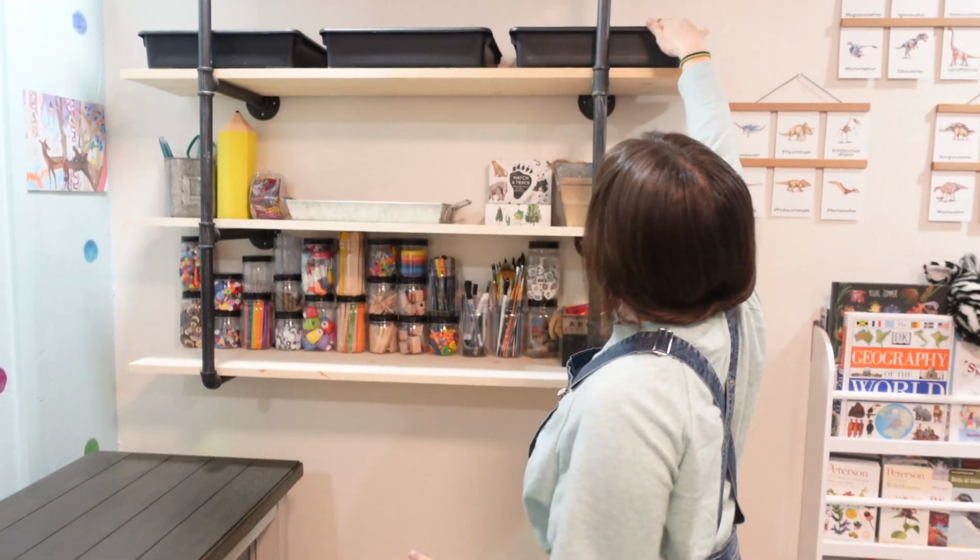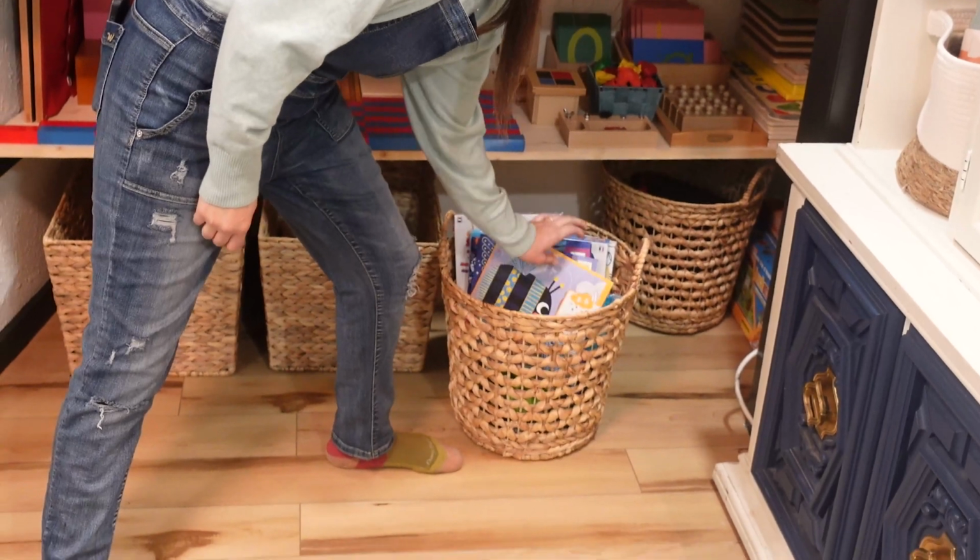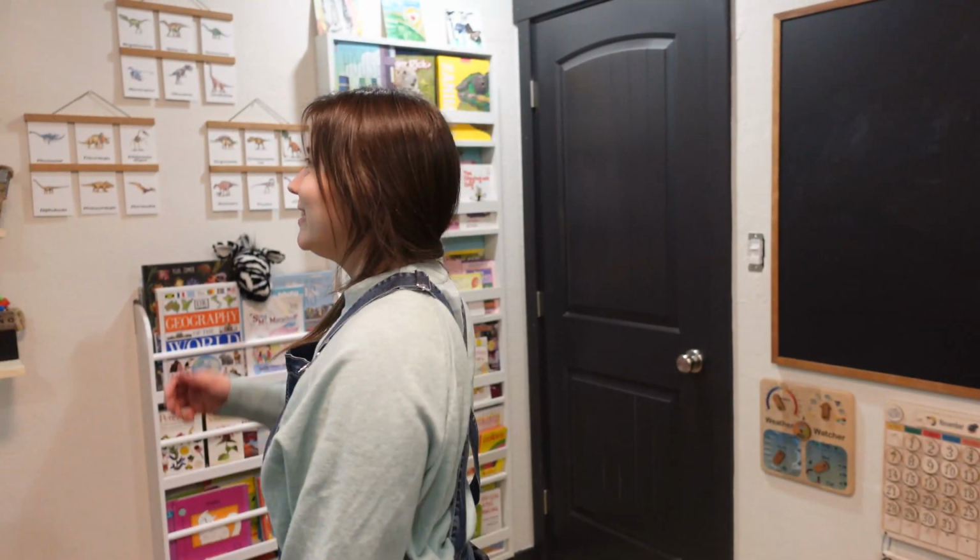Art stuff. We have more art stuff over here in this bin. In this one, couldn't tell. My kids like art.